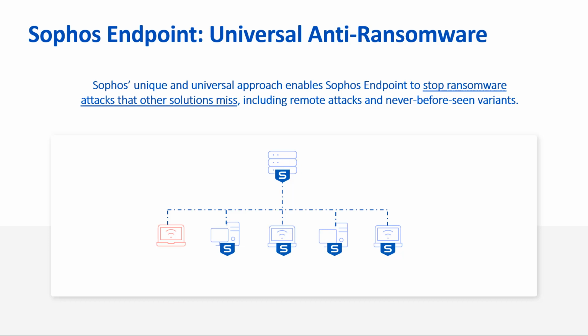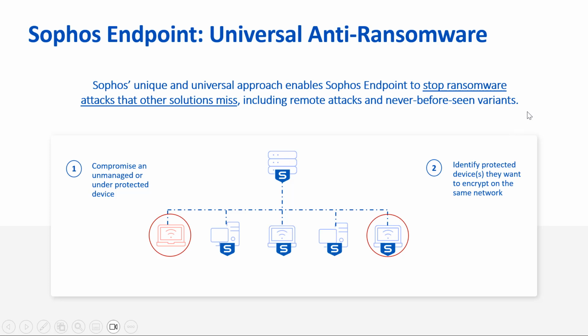So let's walk through the scenario again, and this time with Sophos Endpoint running on the protected devices. Now, as before, there's one weak spot device, that red device on the left-hand side, which could be an unmanaged device on the network. And as before, they start by compromising that weak spot device. Next, they identify the protected devices on the same network that they want to encrypt. They'll run their malicious ransomware process on the compromised device.